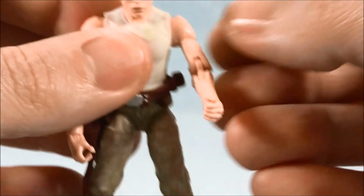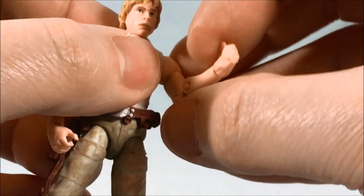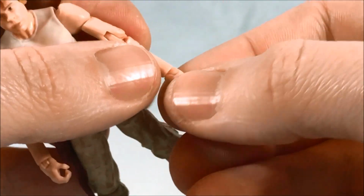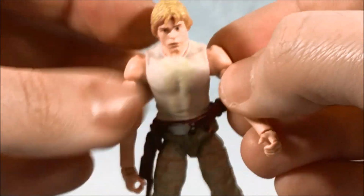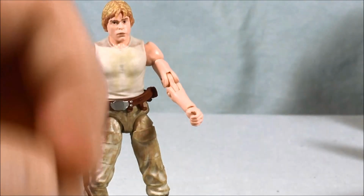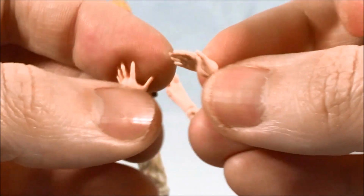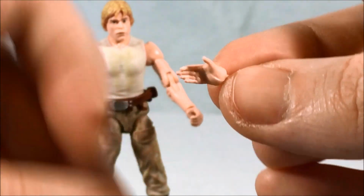So they spin, and you have the bicep swivel, and you have the double jointed elbows, which look really weird. And then you have some wrist movement here. He does come with some alternate hands, but I don't know that I trust to try to pull these hands out. But he's got the typical hand outstretched using the force. Just look at that.